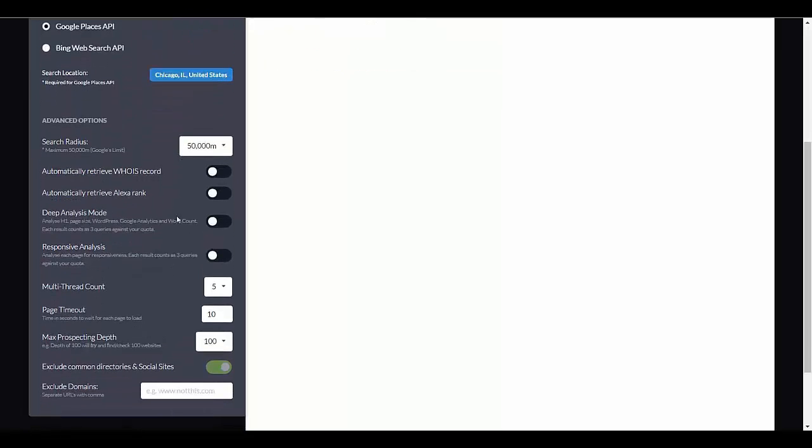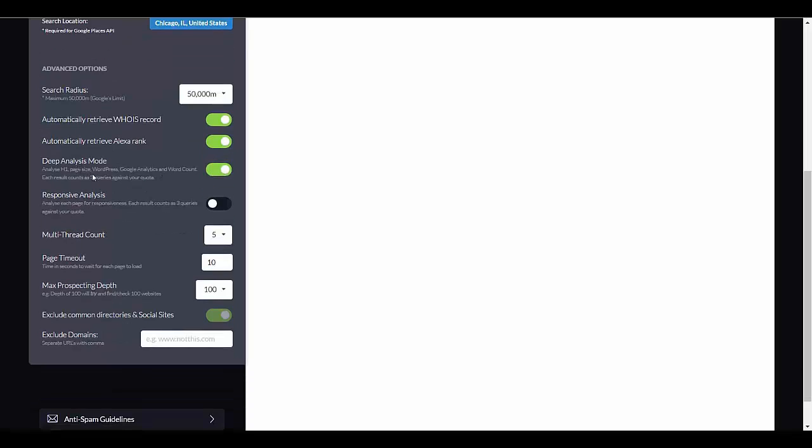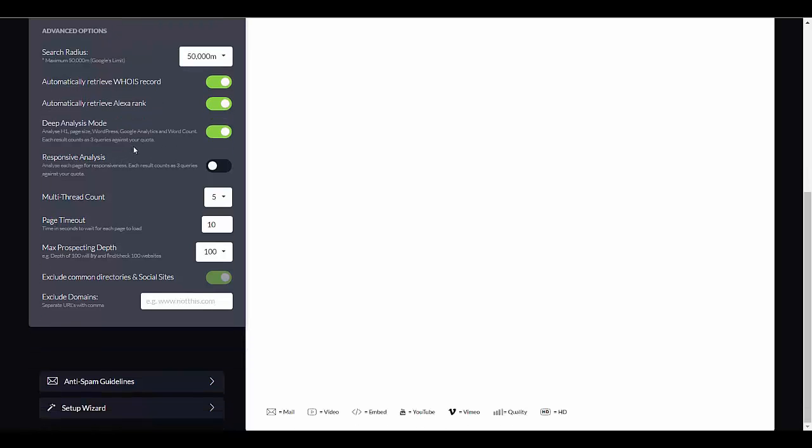And then here's where I'm going to choose what information I want to get. That's the whois for the website information. Alexa rank is related to how well they're ranking online and their SEO. Deep analysis is also going to give a lot of website information and SEO, like H1 analysis for their headers, if they're using WordPress, how outdated is their WordPress, if they use Google Analytics. This is very good to be able to know, because a lot of sites that don't use Google Analytics aren't doing much for digital marketing and they really need help. So you can see what websites really need help for not just their website, but also for digital marketing.